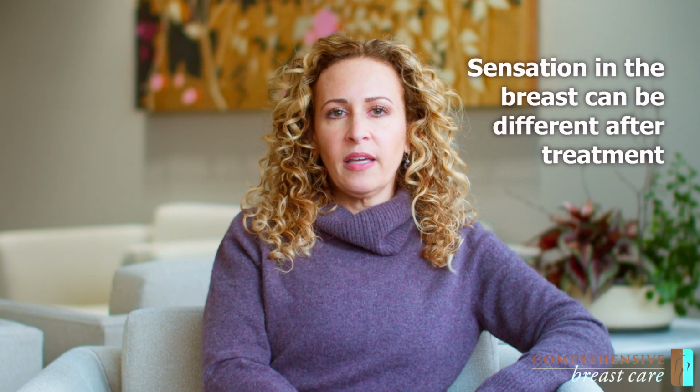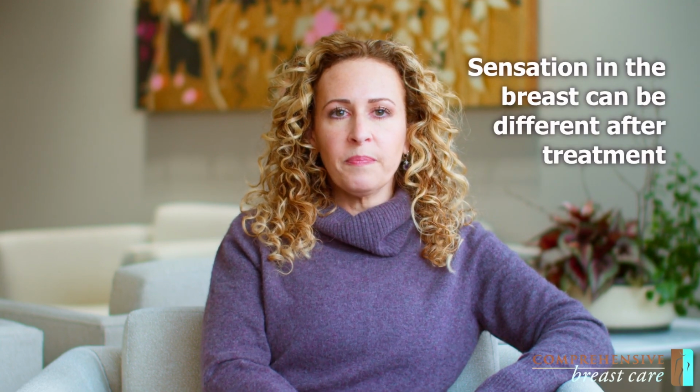Sensation in the breast can be altered after treatment. Specifically, after mastectomy, most women describe numb breasts, as sensation is typically lost. On the other hand, after lumpectomy, most women maintain sensation in the breast and the nipple areolar complex.